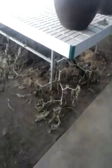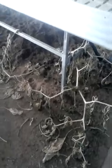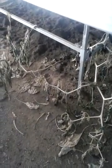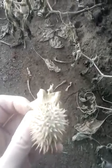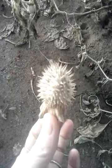Oh, I want to show you something cool. So these dead plants down here are the datura. The datura that I posted about, the most toxic poisonous plant in the world. Yeah, this is them. This is the remainder of them, I guess. And look at that gnarly seed pod. You could tell that thing is just deadly, huh? Look at that. But the seeds inside of it are the most toxic poison in the world.